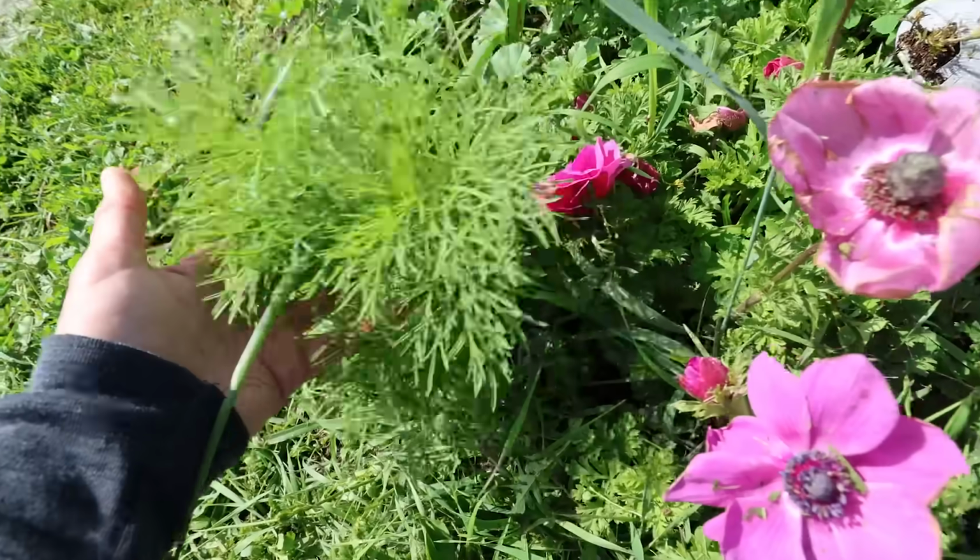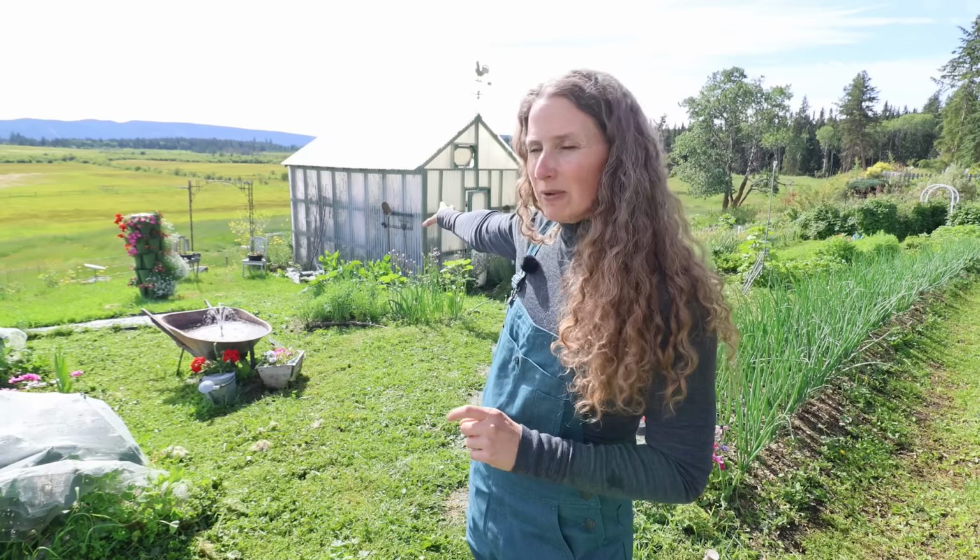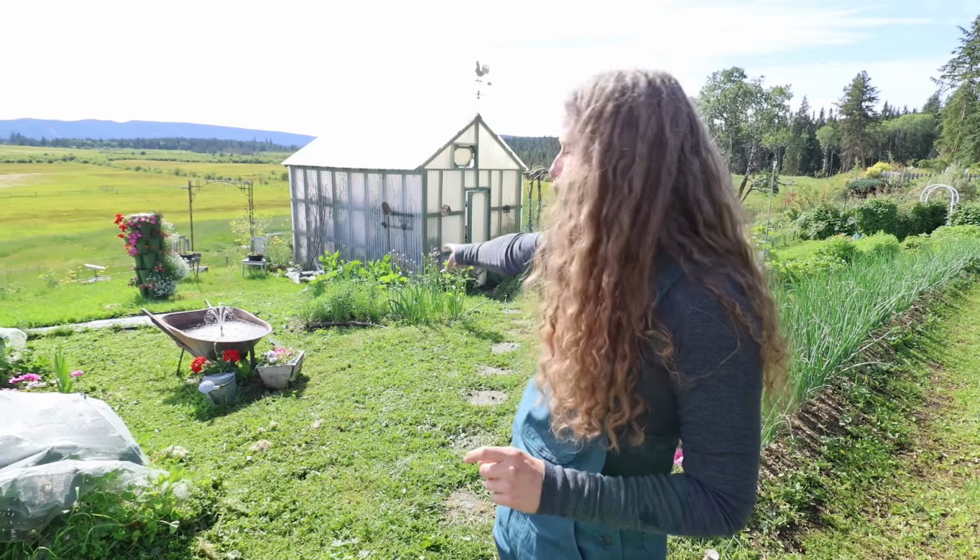I also have some cosmos here. I have some volunteer calendula just about to bloom. And I love that when I walk in the garden, I get to see this little splash of color right here. And then right in behind, over behind the fountain there, I have a whole area of flowers that are going to be blooming in about 2 weeks.